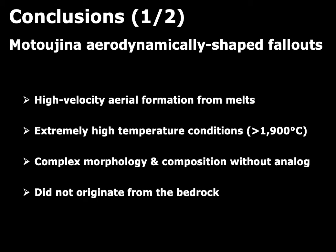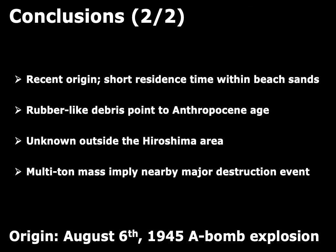Conclusions. We have shown that the aerodynamically shaped melt debris encountered in the beach sands at Moto Ujina are fallouts, the result of a high-velocity aerial formation. Quenching of the glasses took place under extreme temperature conditions, possibly in excess of 1900 degrees centigrade. They have a complex morphology and chemical composition without analog, and did not originate from the bedrock. They have a recent origin with short residence time within the sands, and the presence of rubber-like debris points to an Anthropocene age. We call them Hiroshimites as they are unknown outside the Hiroshima area.